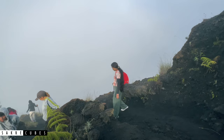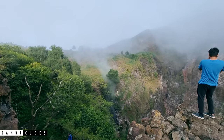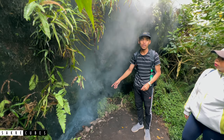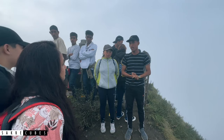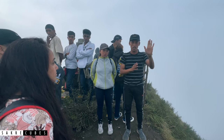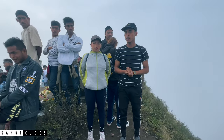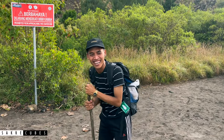After a while, we started descending and made another stop at the second crater. This is a smaller crater, but here we got a chance to look at the hot steam more closely. It was so exciting to feel the hot steam coming straight from the earth's core. The guide explained some interesting facts about these volcanic mountains. He was not only informative but also friendly and entertaining. And did I mention he was a fan of Shah Rukh Khan's songs?